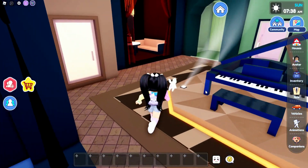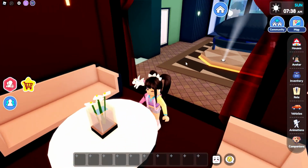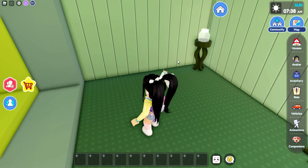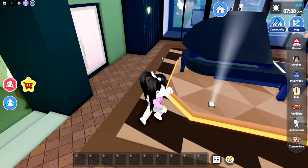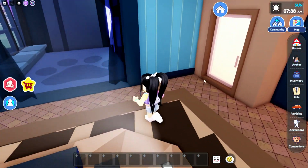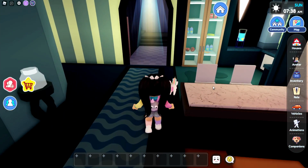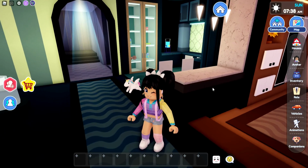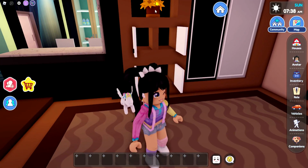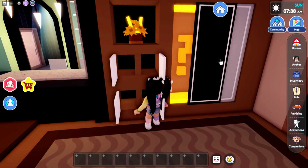There's so many places to go, you guys. And then we have a little seating room over here. All right. And we have an elevator. So we have plants. And where does this go? Oh my gosh. I'm gonna get lost for sure. I was trying to take my time, but all right, it's fine. So we have some sunflowers up here with some glow sticks in them.